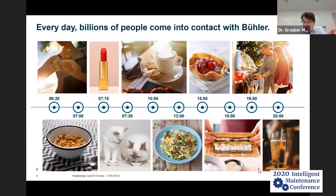Pasta, so 40% of the world's pasta is made on Bühler equipment. Rice, we're #1 in rice. Also automotive, so die casting of, let's say, whole engine blocks or of body parts, for example. But we're also in lithium-ion battery production. And on top of that, 2/3 of the world's wheat flour is made on Bühler equipment, 60% of the world's chocolate.